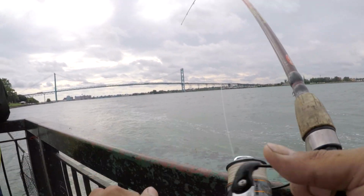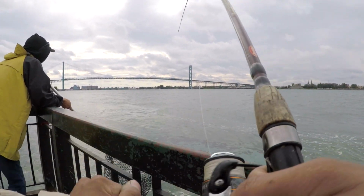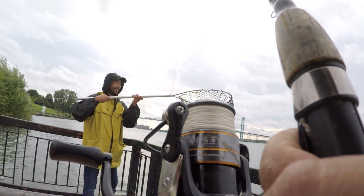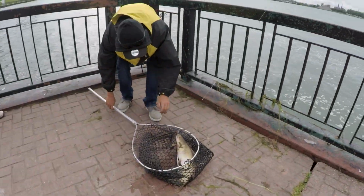This was the smaller one. Oh, all catfish, a catfish. Yeah, look at that. It's nice, man. Thank you. That is sweet. What an honor. Oh, look how white the belly is. What an honor.